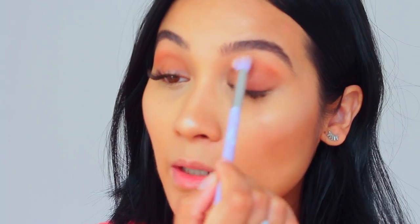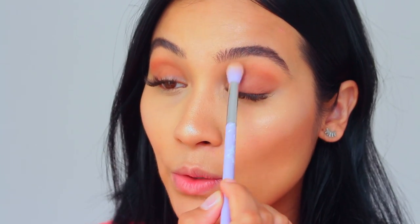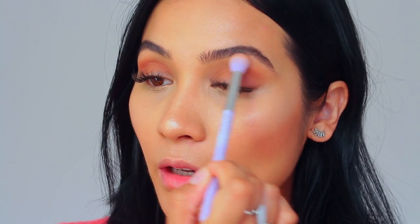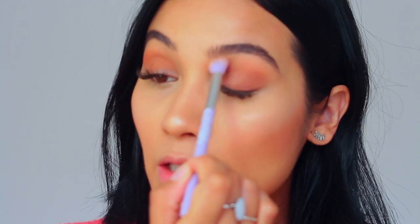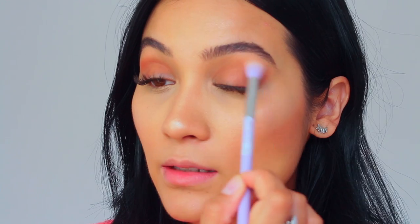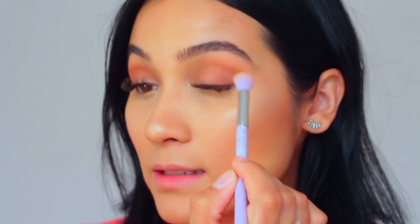Okay, so basically what I'm doing is just building a nice warm brown toned eye. So I'm layering light browns on top of light browns and then dark browns on top of that, so that you're layering the different colors so that you create a nice ombre shade without being too distinct. So always make sure that you're using a clean blending brush and blending them all together. So you're basically just blending the edges so that there aren't any harsh lines.